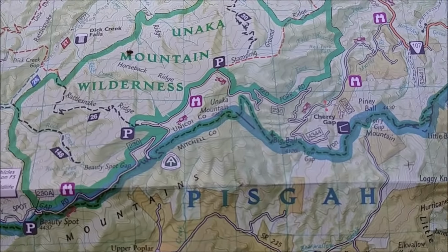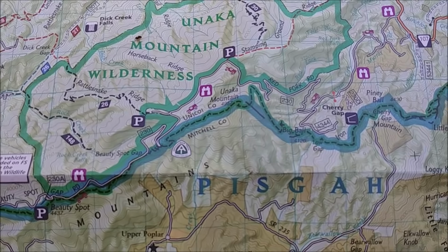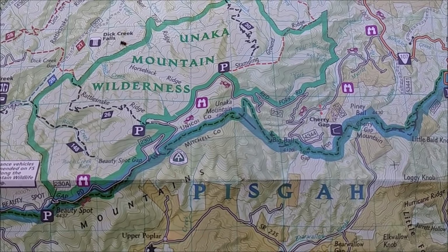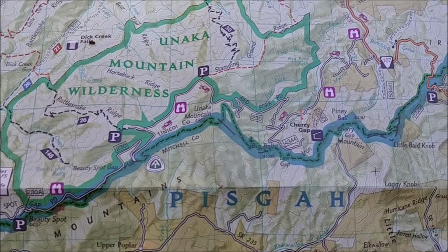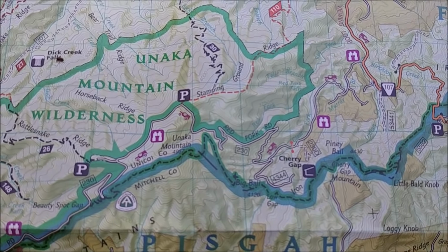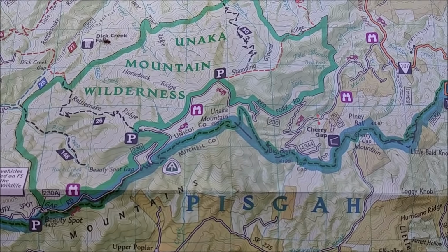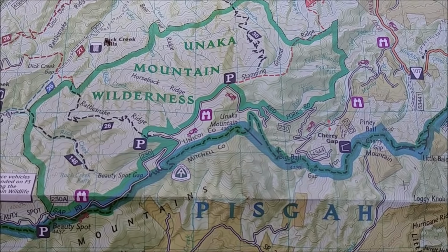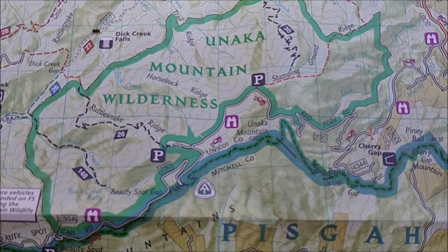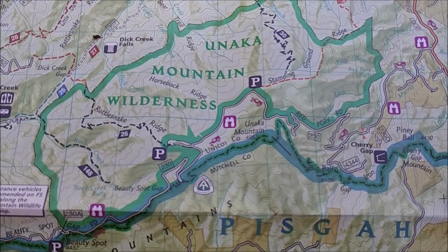Touched the road a couple times around Beauty Spot Gap, and then face the toughest climb of the day, which is around 1,000 feet from Beauty Spot Gap up to the summit of Unaka Mountain. So on my return, I'm going to connect to the road using one of these side trails that I spotted and hike out to the parking area where the Rattlesnake Ridge Trail begins.